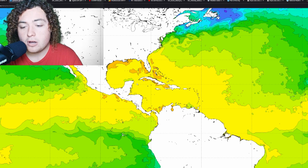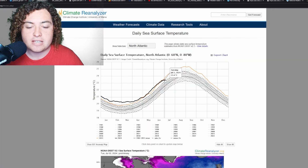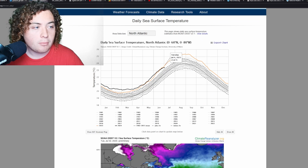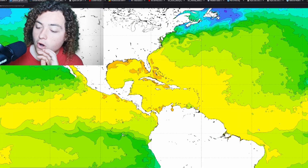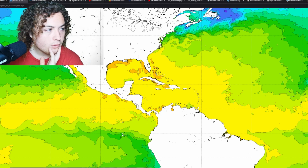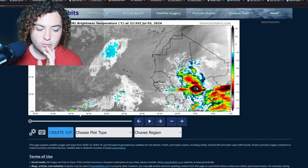And another thing I'm noticing too with this, just based off the Climate Reanalyzer, we are seeing a bit of a leveling off, at least temporarily, of the sea surface temperatures. This can most likely be attributed to what Beryl was doing just a little bit, but I'm also noticing a bit of cooling going on across much of the main development region over here. We're starting to see those 28 plus degrees Celsius start to erode and decay and get cooler. As a matter of fact, I'm going to go ahead and take a look at the satellite imagery for the Atlantic-wide region at this current point.